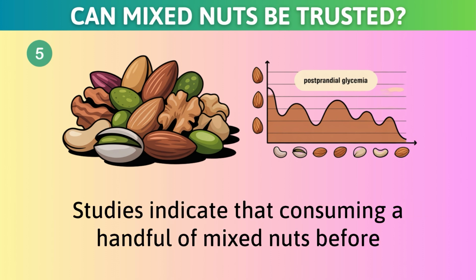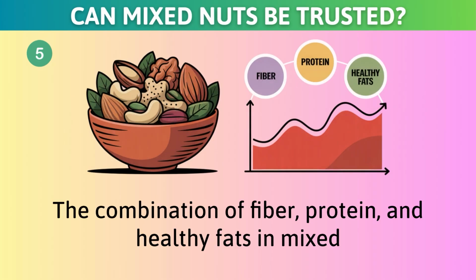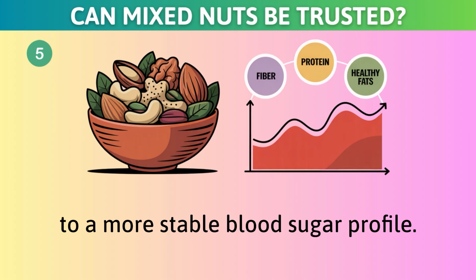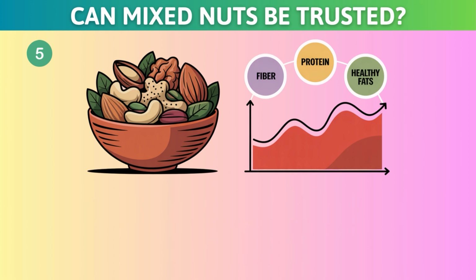Studies indicate that consuming a handful of mixed nuts before or alongside a meal can help to dampen the glycemic response, particularly when the meal contains carbohydrates. The combination of fiber, protein, and healthy fats in mixed nuts slows down digestion and the absorption of glucose, leading to a more stable blood sugar profile. This effect is crucial for diabetes management and preventing complications associated with frequent blood sugar spikes.